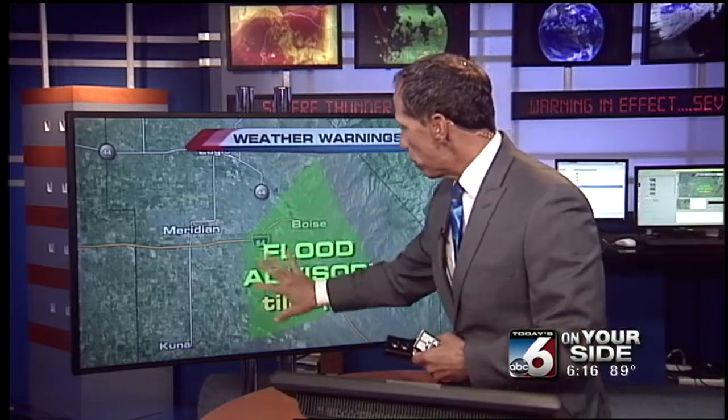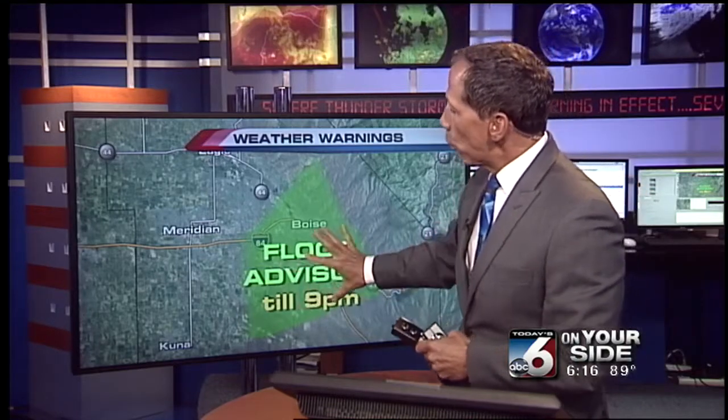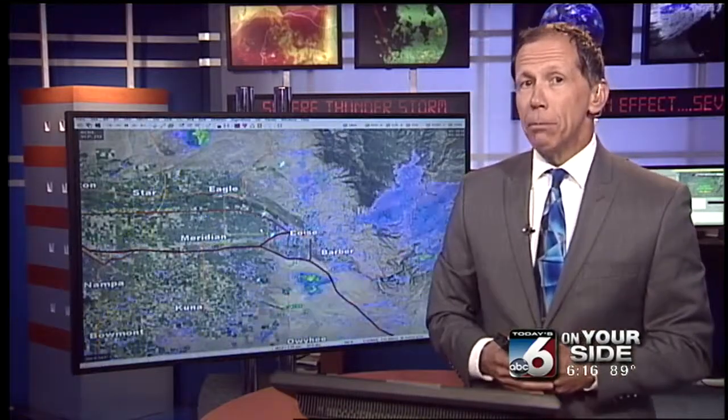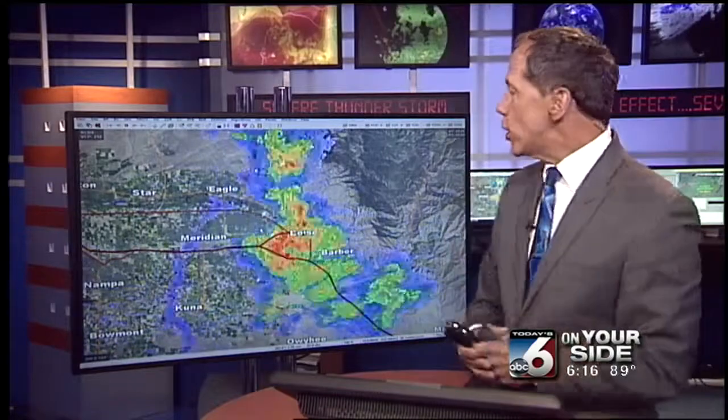And we have had reports of some flooding here. And again, the airport, which is right here, just about an inch of rain in 45 minutes or so, and all this moisture slowly tracking to the west. Let's pull up the latest Doppler radar to find out what's happening. And boy, it is coming down. It is coming down right over the core of the population between Boise and Meridian.